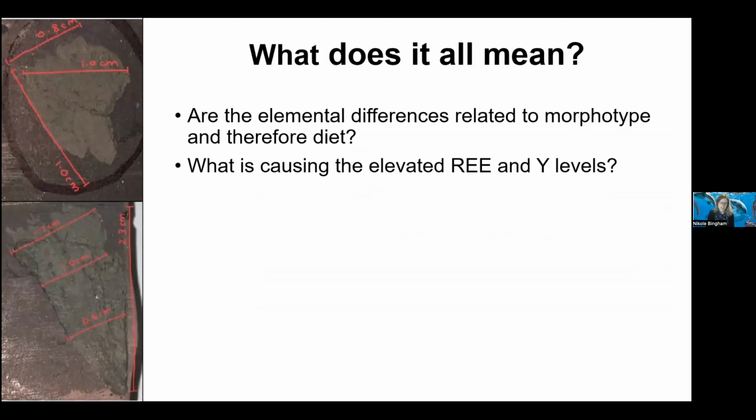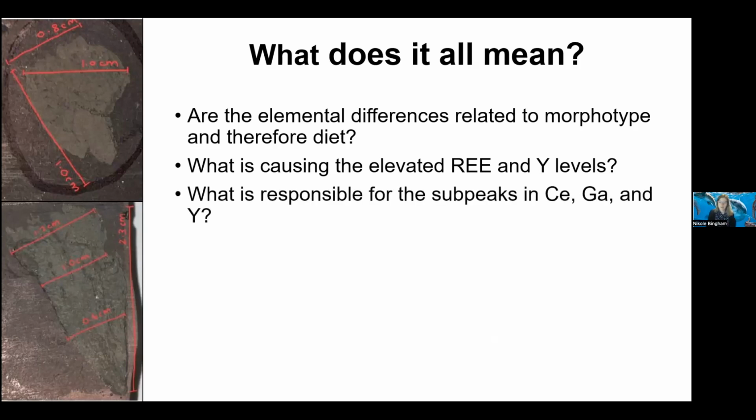But that still doesn't answer the question of why some of them plot with elevated REEs and yttrium. Why do we have certain ones that do have rare earth elements and yttrium? Where are they, and where are they coming from? And where's the selenium and gadolinium coming from? Is it an environmental thing? Is it specific to these coprolites in general? Is this a morphotype thing? We're not entirely sure yet.